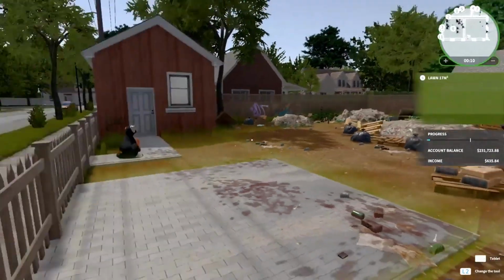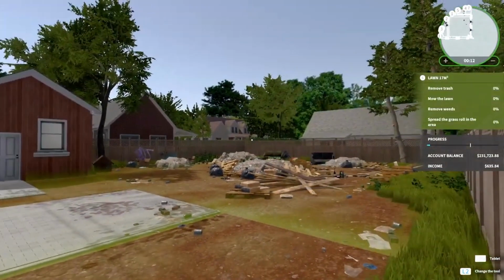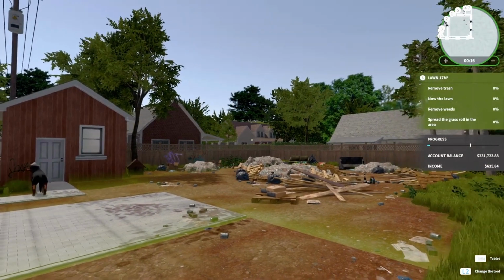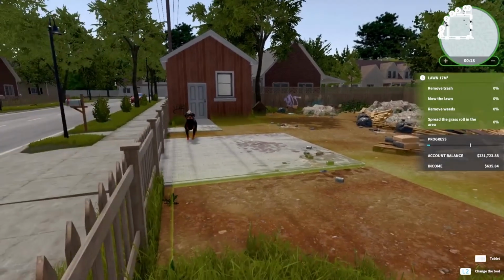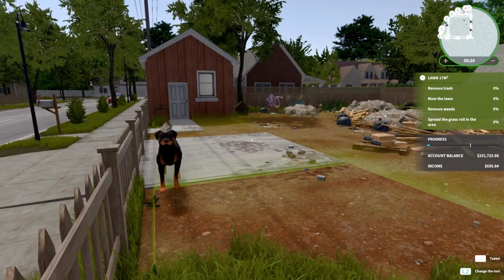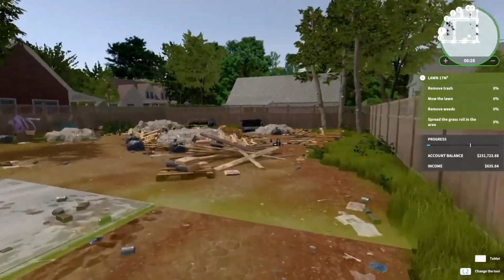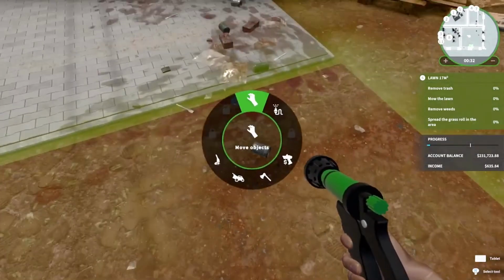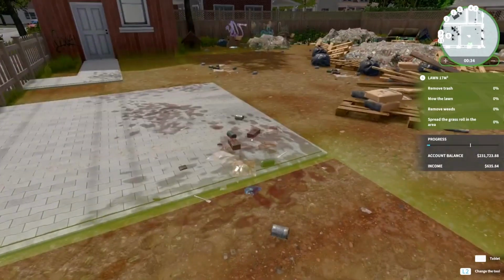Let's do it. Here we are, and what a trash heap it is. This is a massive trash heap. Holy crap. Let me just get Doggo. Okay. So we need to remove all the trash. So let's get stuck into it.